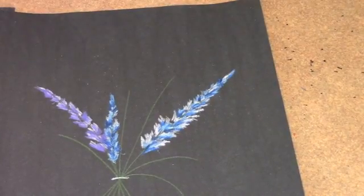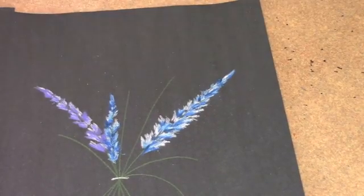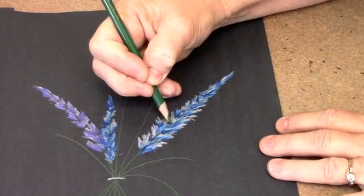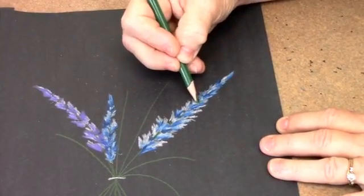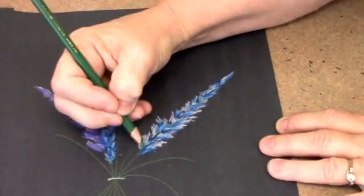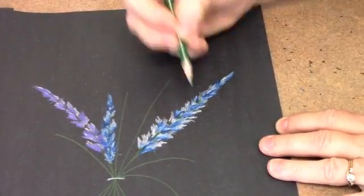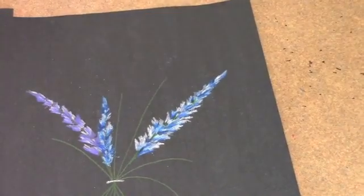And before I forget, I'm going to take my green. Oops, I need this yellowy green. I'm going to take this light green before I forget. I'm going to make sure and darken my stem, right in here where I can still see a little bit of my stem. I wanted to make sure I came in those couple spots. See how we just see a little hint of the stem showing? I kind of like that.